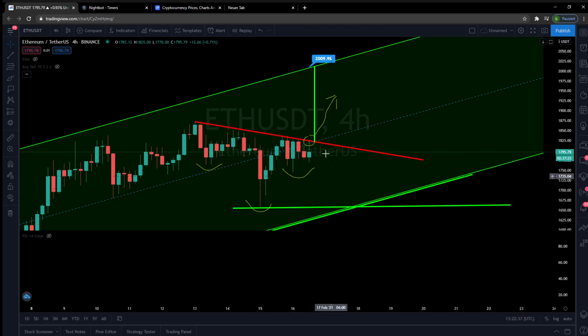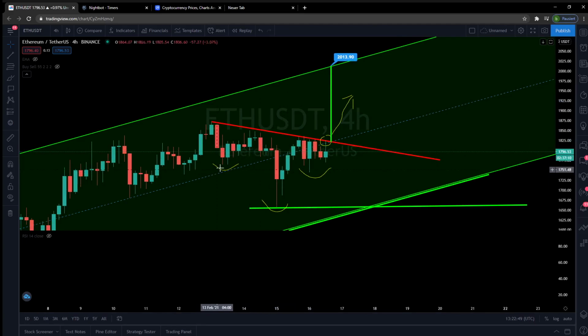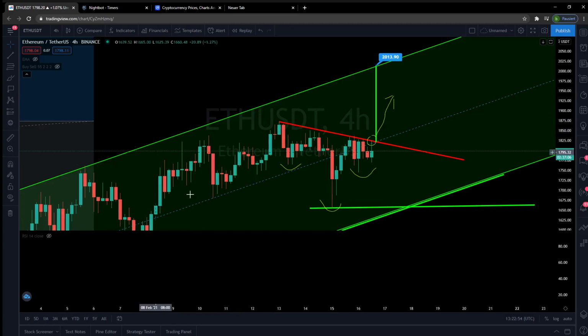Then we may see a breakout to 2000, and that's a very interesting thing here. That's a very good point to trade, so we can make $200 without leverage, or with leverage 2000 bucks, or so on. So okay, I see that's an inverse shoulder, head, shoulder. We have to watch about this on the 4-hour chart. We can see it very clearly here.